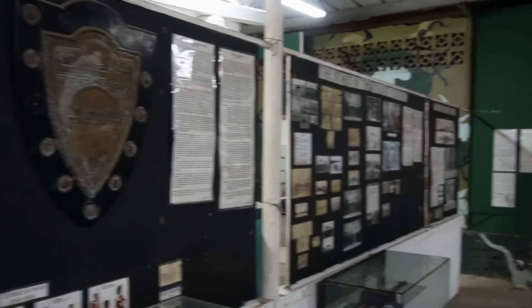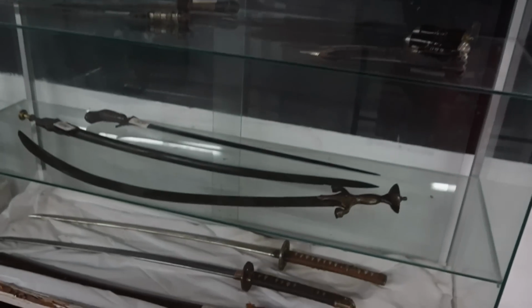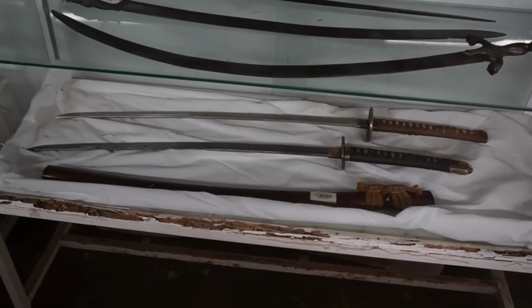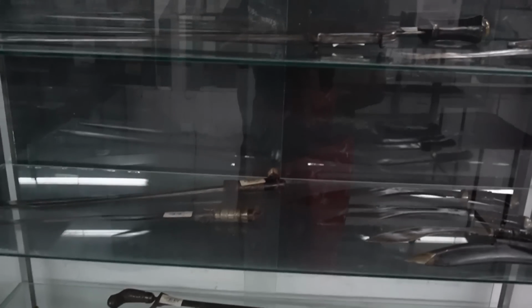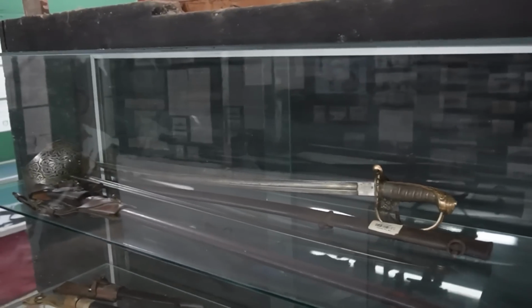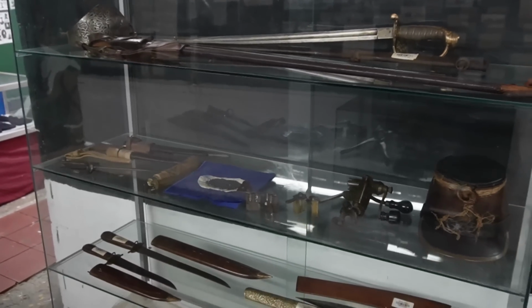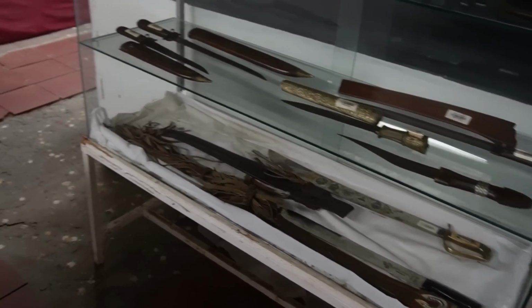I won't lie though, they have a very wide sword collection. We visited the National Museum and they had a sword collection, but this here has probably one of the largest sword collections in the country, the Military Museum.